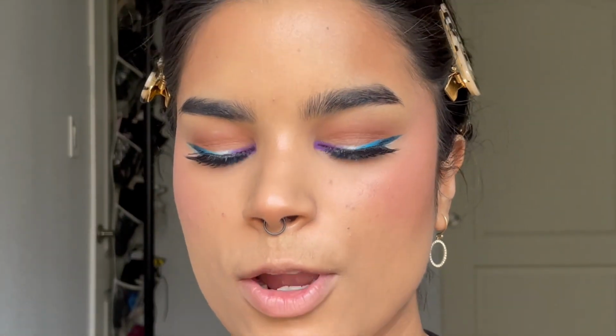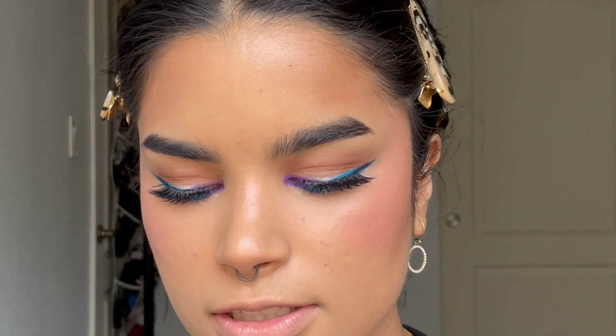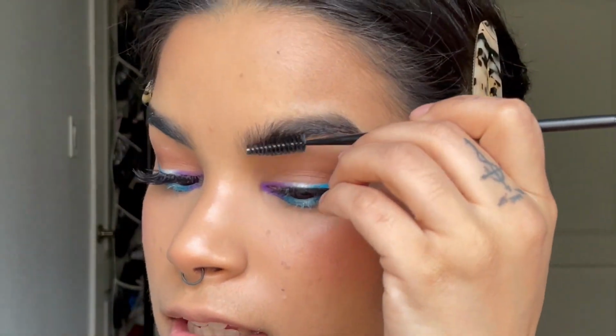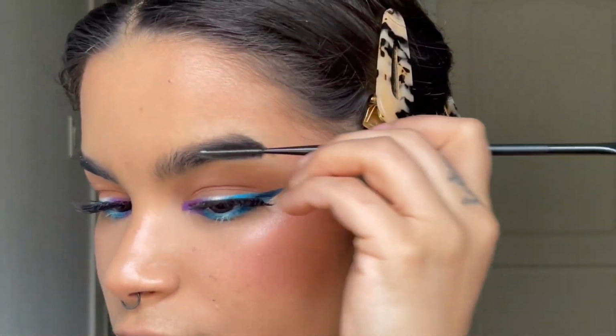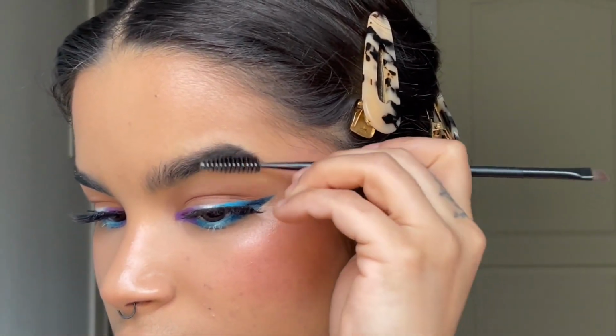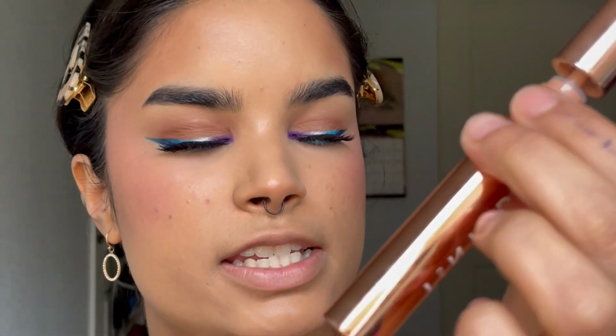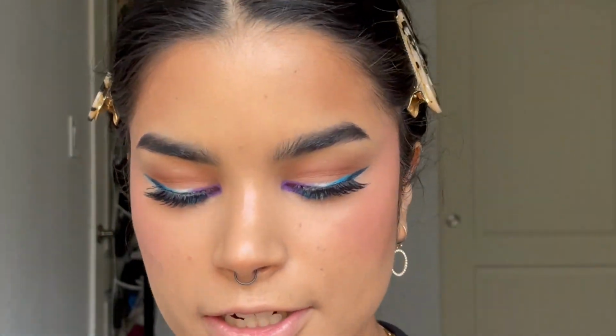I let that eyebrow pen set down for just a little bit, and then I go in again with my spoolie and very roughly diffuse that color. And now we're ready for eyebrow gel. This is the Live Tinted Huebrow. This is their clear brow gel.